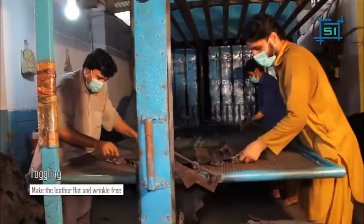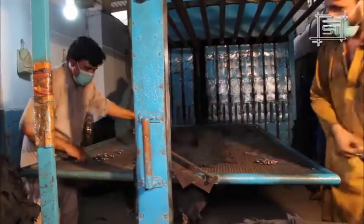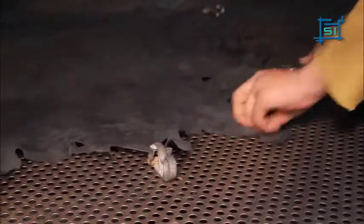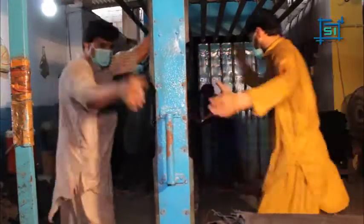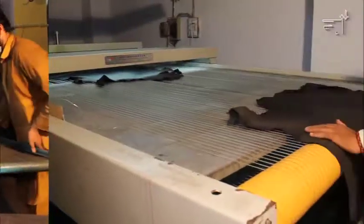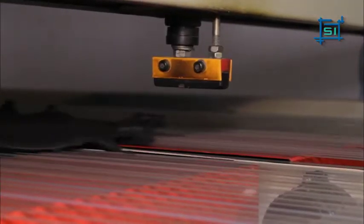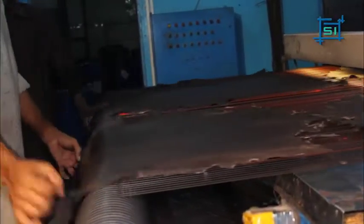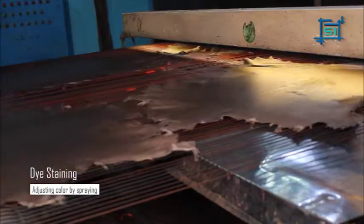The leather undergoes the toggling process so that the leather is flat and wrinkle-free. The end product achieved is crust leather. The leather is then measured. The post-tanning process is then completed with the final finishing. The finishing process is done by dye staining. The colors are adjusted by liquid dyes to give a uniform look.